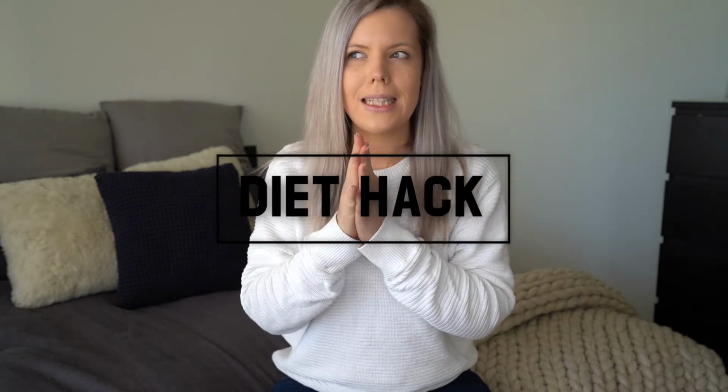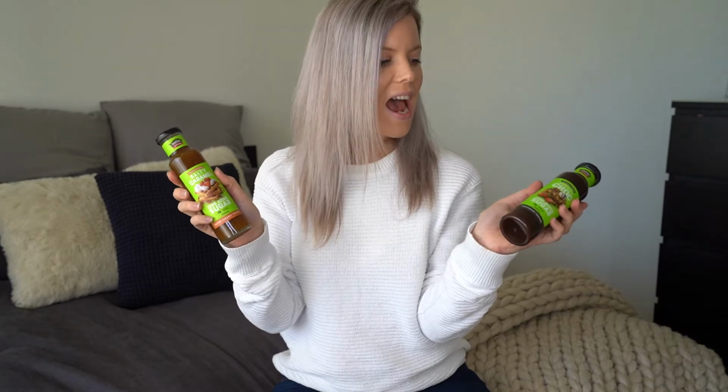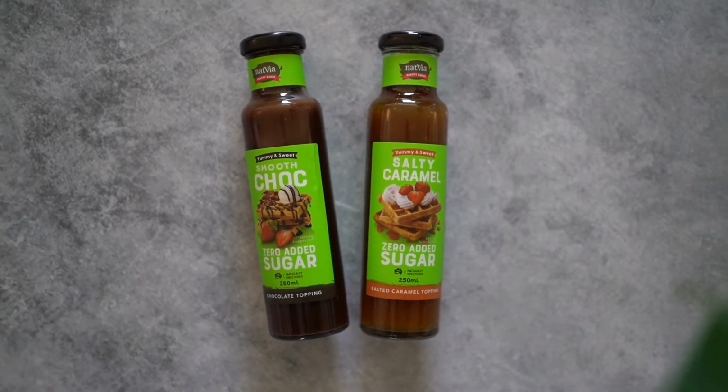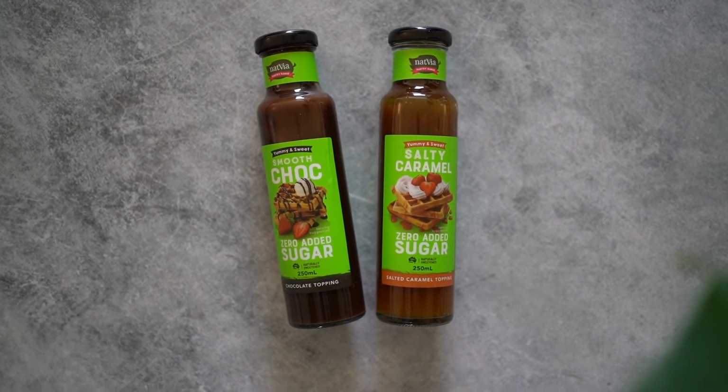Number six. I'm gonna lose count, so I do apologize. I'll put it on the screen if I don't get them right. But number 6 is another of our favorites of Nappy, coming at ya with the salted caramel and the chalk sauce. Now I have to reach out to Nappy at some point to tell them that this new recipe they have for the salted caramel is not as good as the first version.